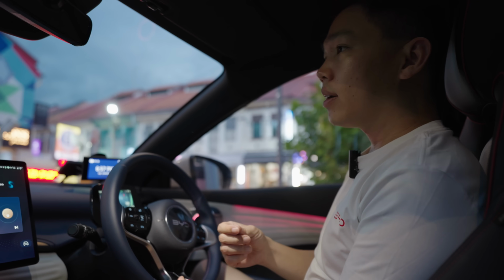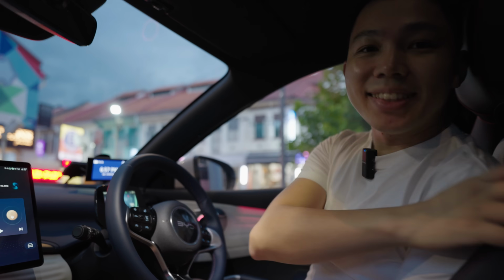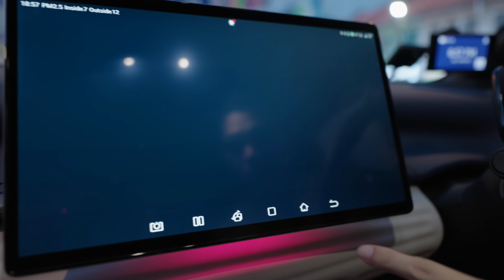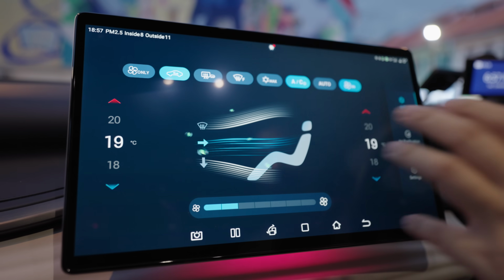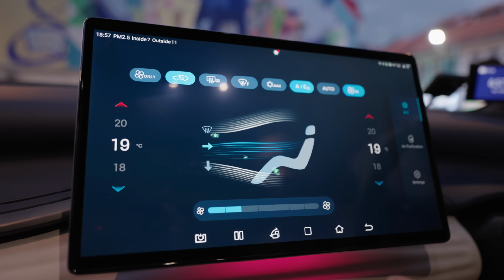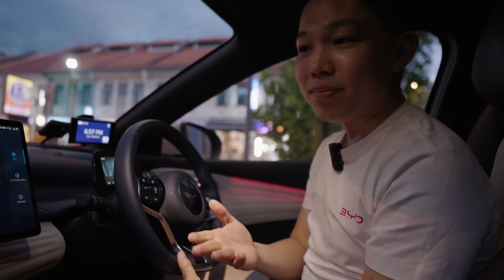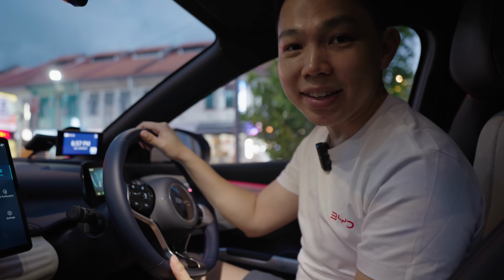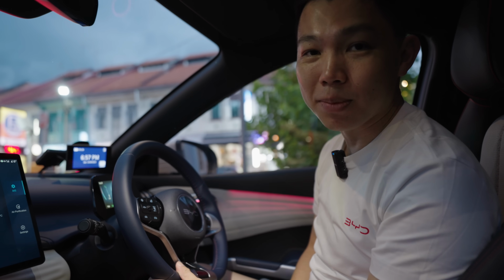I think one thing that I missed as well, especially in a warmer climate, is ventilated seats. So the more premium BYD vehicles, like the Seal, the Sea Lion, they do have ventilated seats. Over here, for our BYD ATTO 3, they've got different cooling settings. However, there's no seat ventilation yet. Of course, this is an entry-level car. So for 160,000 Sing dollars, this is a very good offering already. And if BYD can do more, it will continue leading an edge as Singapore's number one car.